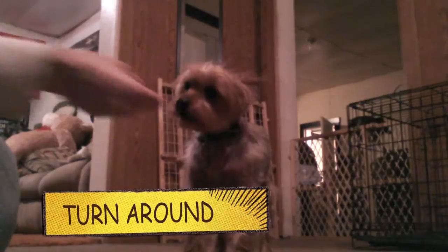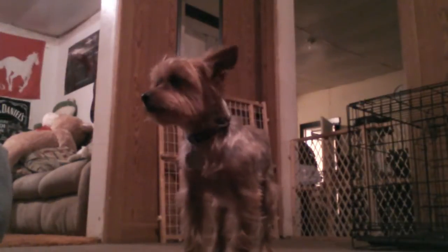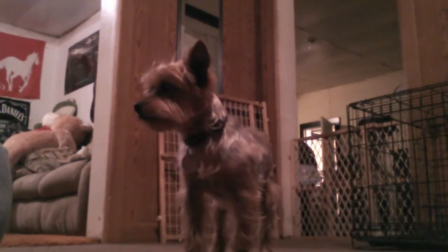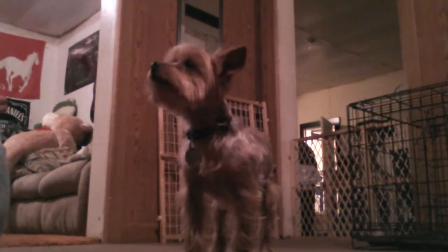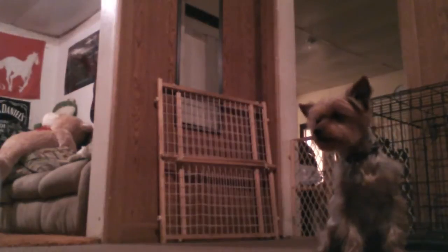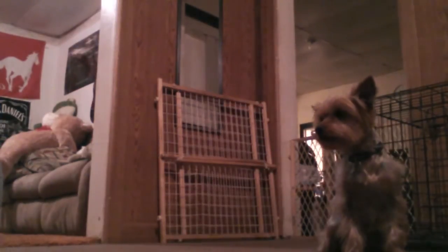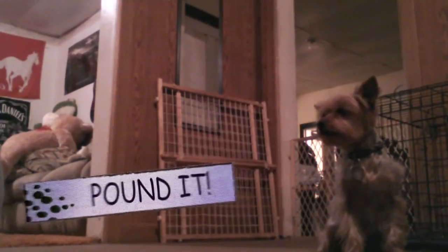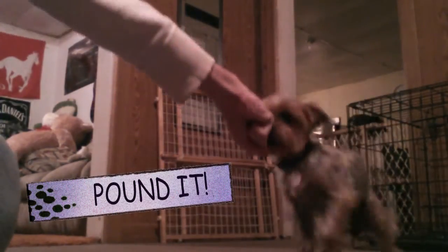Did you guys see that? Turn around. Good girl. And I have my other dogs behind a baby gate in the other room, if that's what you may be seeing. They're in the other room so that I can do them one at a time so they're not all crowded in here. Okay. Sit. Can you sit? Sit. Good girl. Okay. So she did sit, lay down, shake, speak, roll over. She did turn around. Can you pound it?